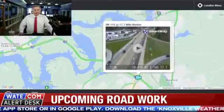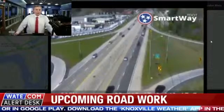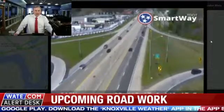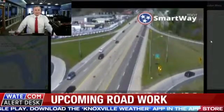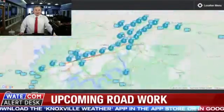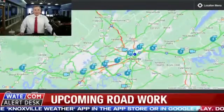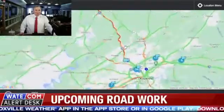Matter of fact, we'll bring it in here, take a look, live look through the TDOT SmartWay camera, Alcoa Highway, just north of McGee-Tyson Airport, right there near the I-140 interchange, and traffic north and southbound there looking okay. So we are going to see some heavy traffic around the area, that is for sure. We'll continue to monitor this for you. We'll get you another check, but the heavy concentrations, West Knoxville and then north of town also.